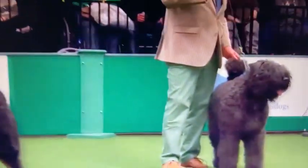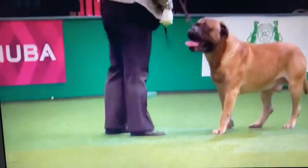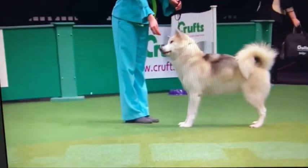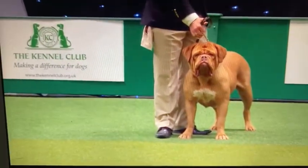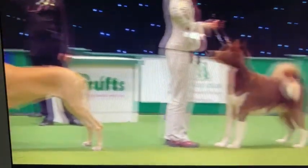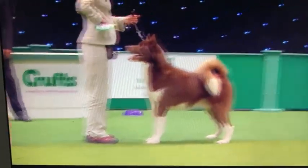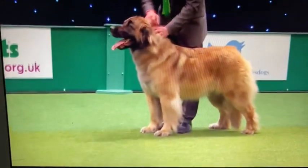In Birmingham, and now I was standing in front of one of the best judges in the world to determine which is the best in the group. So going down the line, the boxer, the bull mastiff. Frank at the moment taking in the general balance and outline of all these dogs. He's just looking for, now what do I like the look of here? The giant schnauzer, Great Dane. On down the line. The Hovawart there, the Leonberger here.